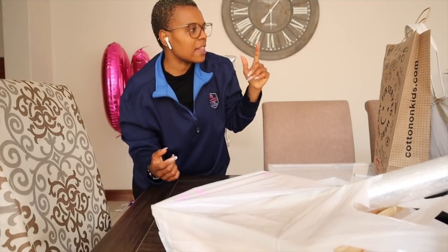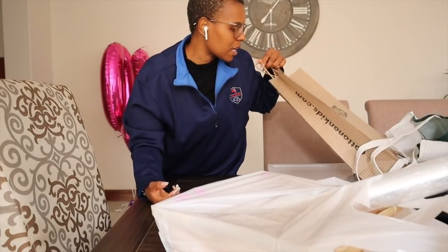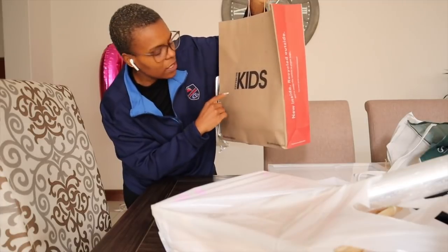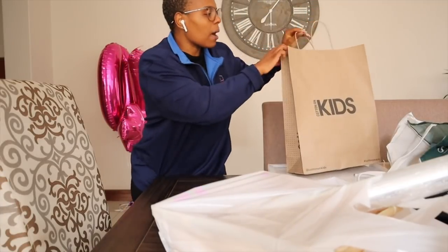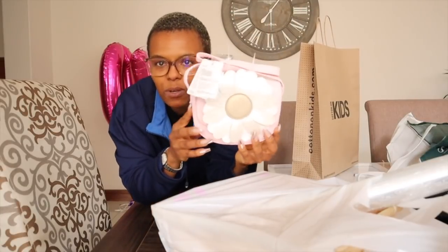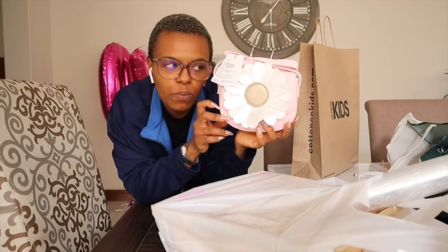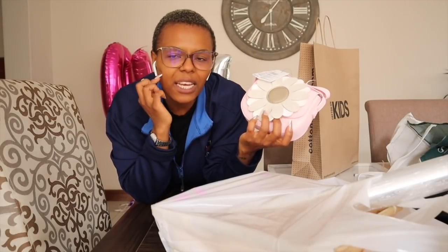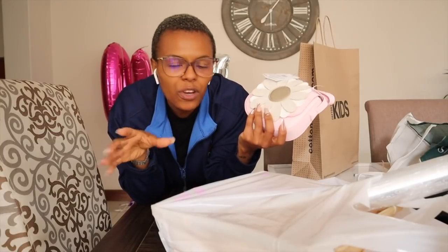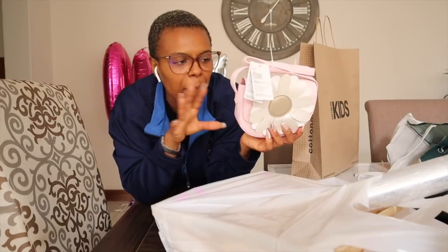Her birthday is tomorrow, plus some of the balloons in the back are going to be for her. And then for Jeezy, my little sister, I got her from, as you can see, Cotton On Kids, a couple of clothing items. I got her this really cute bag because she's really into bags. Normally I get her toys and things, but now I'm thinking to be a little bit more practical.